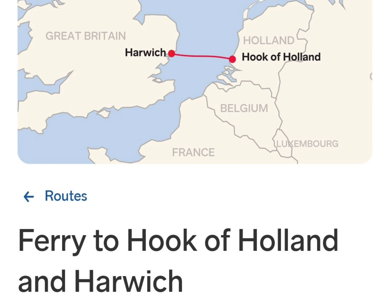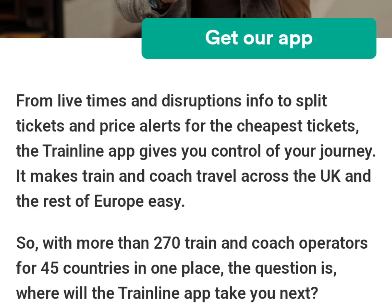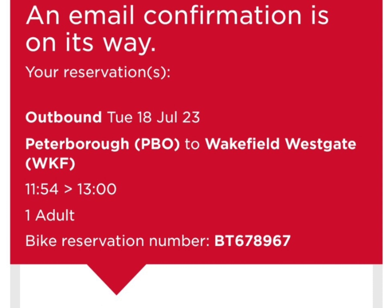The easiest and cheapest way to get to the Netherlands was by the ferry from Harwich to the Hook of Holland. In order to get down to Harwich from West Yorkshire, I use the Trainline app, which I find is really good and offers some really good deals if you book well in advance for trains. Once I book the train, the next step is to make sure you can take the bike onto the train. Some companies allow this without booking, but some require you to book. So I had to book onto LNER for a bike space, and in general they tend to always be available if you do them in good time.